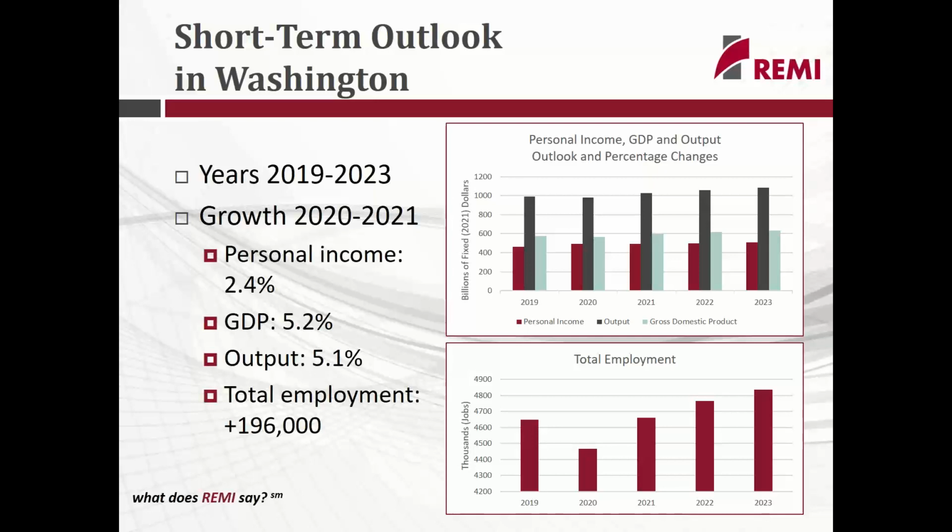So here we have our short-term outlook in Washington, and right now we'll be looking at some of the economic factors before moving on to population. So short-term, we're looking around a period from 2020 to 2023, as well as including 2019 as part of our projections.